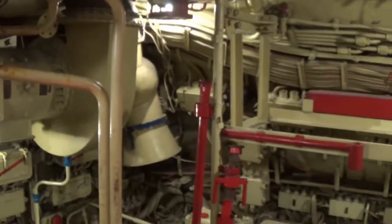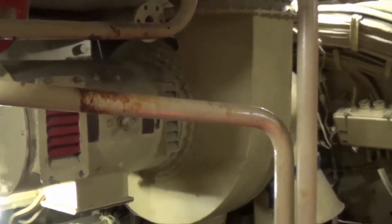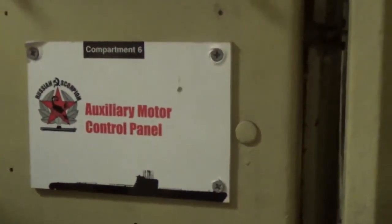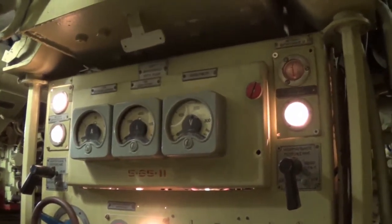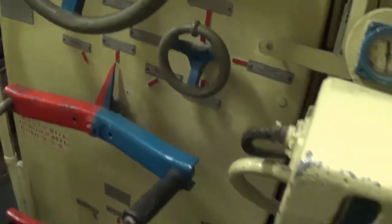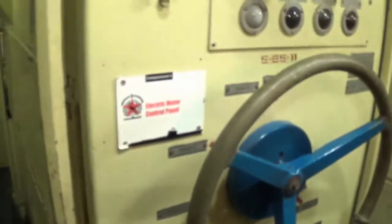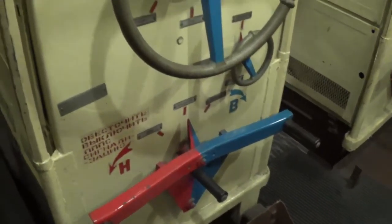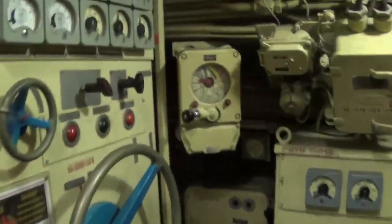Outwards. Looks like another fan over there. Main motor room. Auxiliary motor control panel. Electric motor control panel. It's amazing they could fit all this stuff in such a small space.